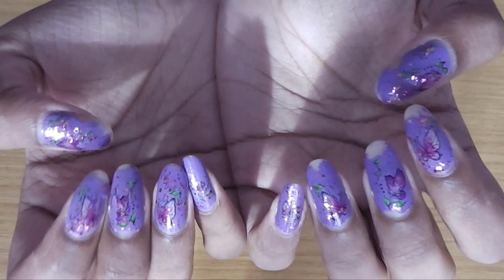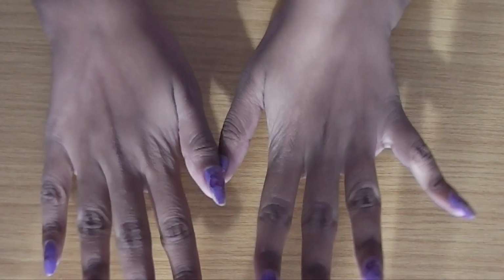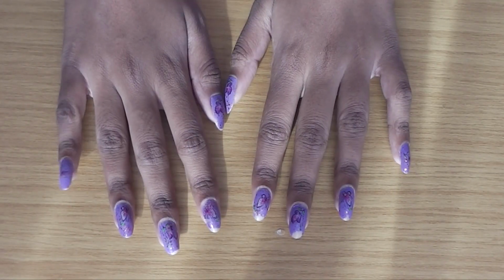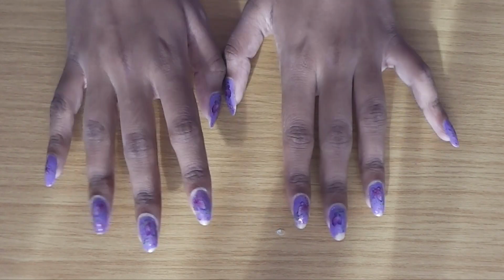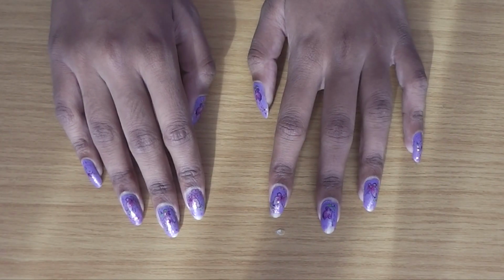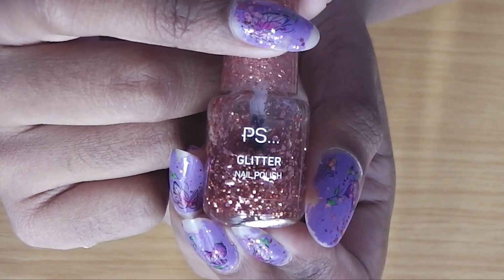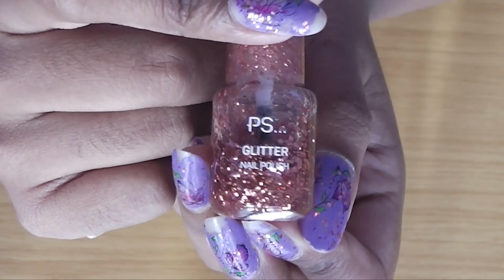At the moment, my nails look really bad. They are so chipped, so I think I should probably paint them. I don't really want to do any water decals today because I've been doing that for like the past month or 2 months or so. So I think I'm just going to paint them this colour, and then I'll probably use this as a top coat because it looks really nice.